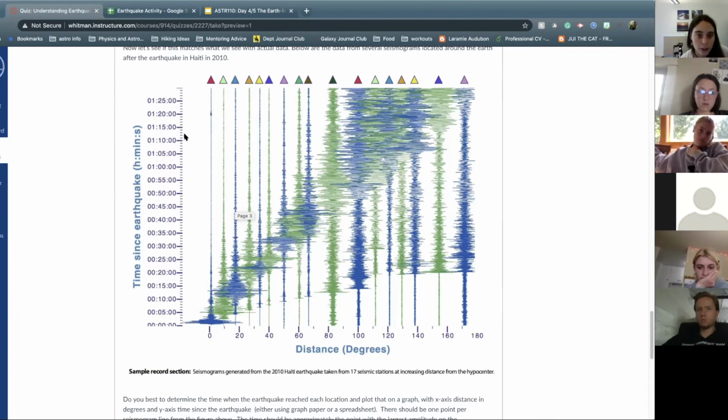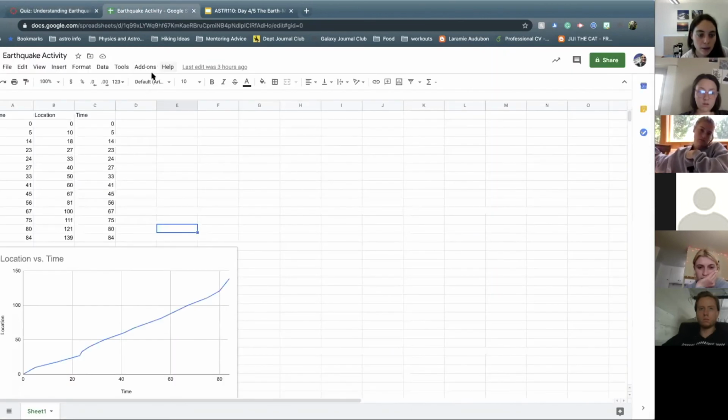So with this one, what we're going to try to do is make a plot of location on the earth versus time that the earthquake is felt. I've done it with a Google Sheet. You can do this with Excel. If you'd rather just make a plot in your notebook, that's also fine, whatever works. And then there's a spot where you can upload an image of that plot.